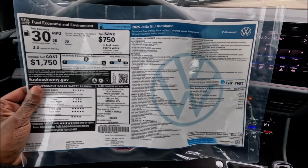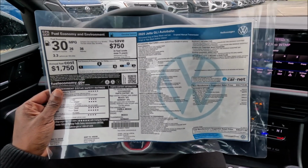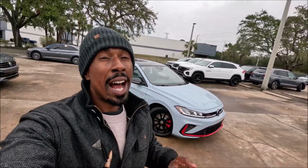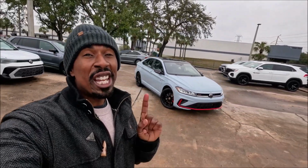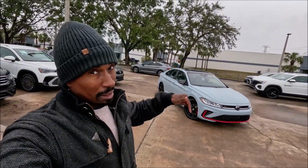But with that said, what do you guys think about the 2025 Jetta GLI Autobahn with the black accents that we added here today? So at $36,071, how are you guys feeling about this GLI Autobahn done in Monument Gray with the black accents, with the GLI Black package and a deep black roof? Drop those comments down below.